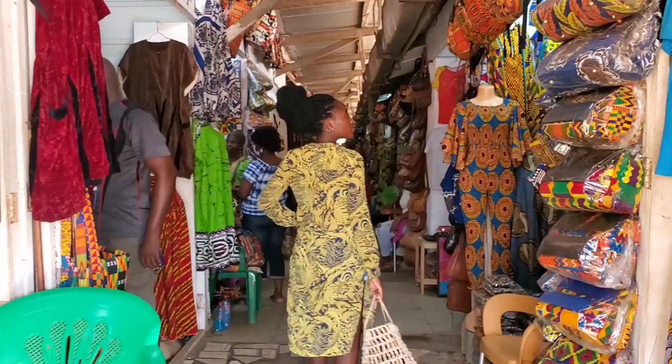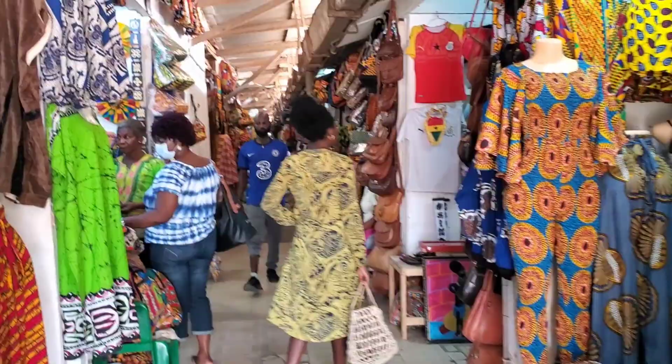Each vendor has a stall. Some of these vendors stock the same things and others stock different things. These stalls have unique numbers.